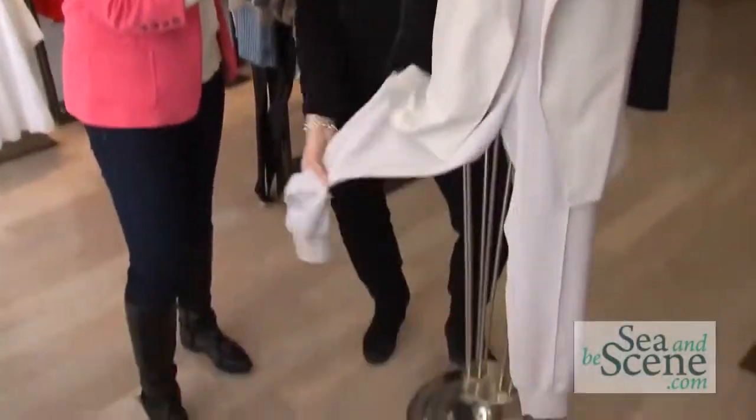Okay, now let's just talk about it because this is both classic and modern. Am I right? You are correct. Okay. And things are changing a little bit. It's not all about the skinny pant, which is great. We have an athletic pant instead.